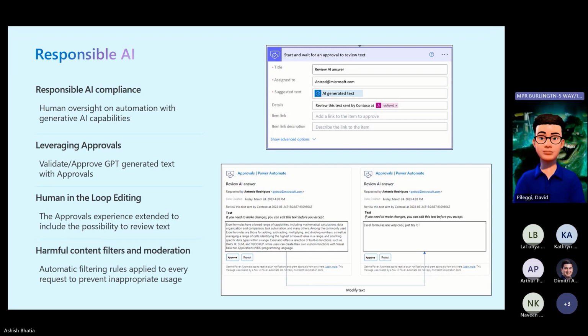We've also implemented something called approval step, which is when you're generating any generative AI content or anything based out of GPT, you can add an approval step, which will pause a flow and wait for a human inspection, right? And then you can approve or reject a request.